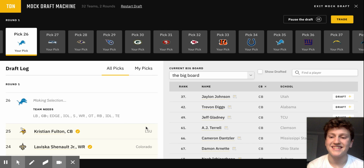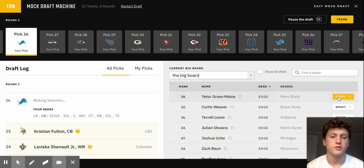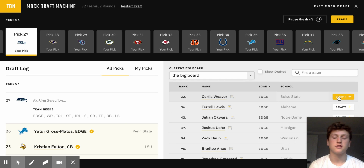At 26, the Lions actually have a tough choice here, but I think they're going to have to go Yetur Gross-Matos out of Penn State. Matos is a solid player. He's athletic. He can get off the edge quickly. He's also a stronger edge rusher as well. So he's very versatile, very balanced. And I think the Lions, yes, would have liked a Patrick Queen. They would have liked a Kenneth Murray, but it's too late for that now. They're going to have to settle for what they can get in the first round. And Yetur Gross-Matos is definitely a first-round talent. I like him as a fit to the Lions at 26.